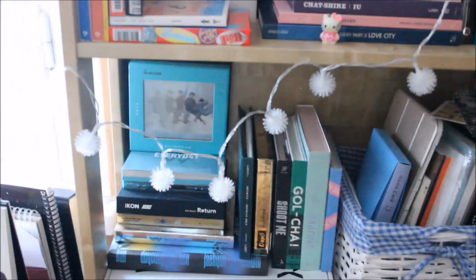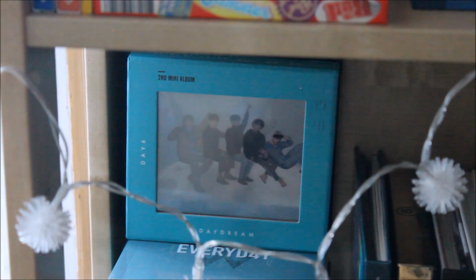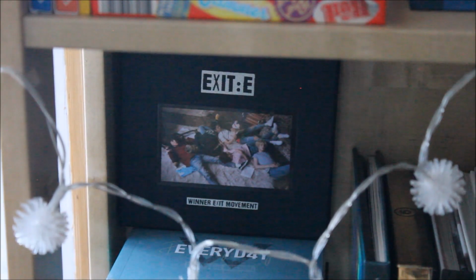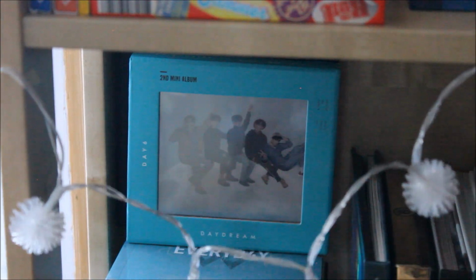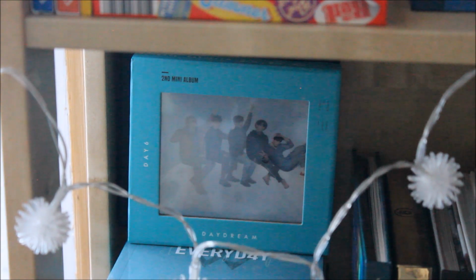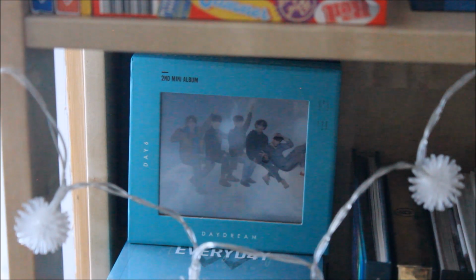And then here we have Day 6's second mini, Daydream, and also Exit E from Winner. I finally got this lovely album, but I just put it under this because I'm just a mess at organizing my albums again. I get new ones and I just get confused where I want to put everything, and I need to reorganize everything, so it's in the process of being reorganized.